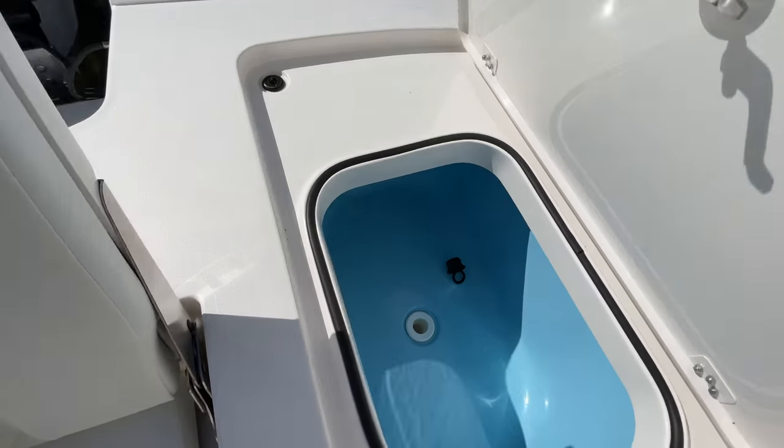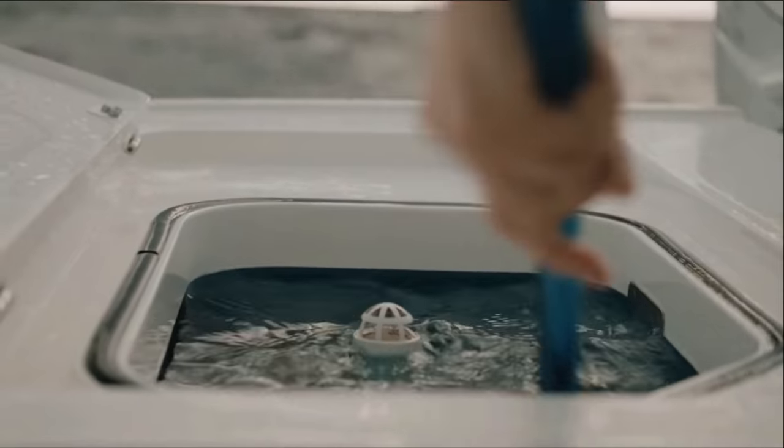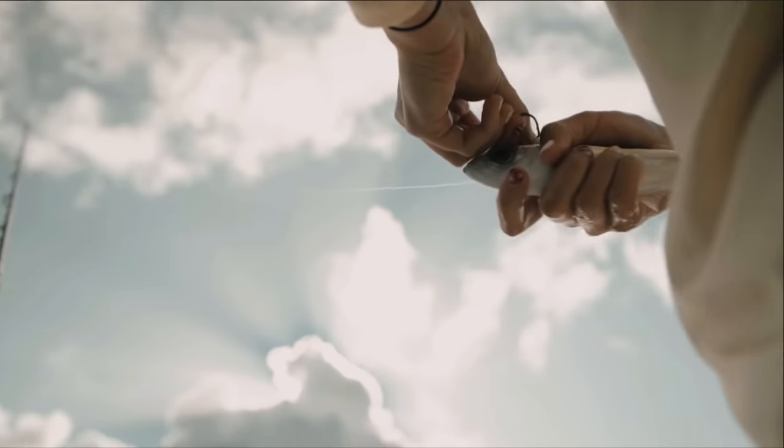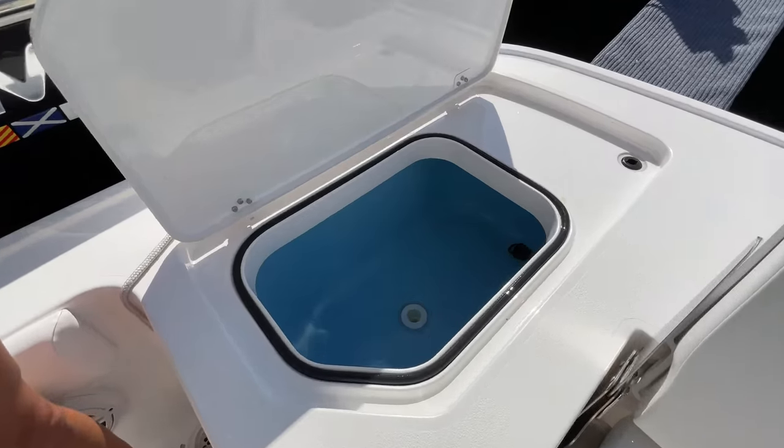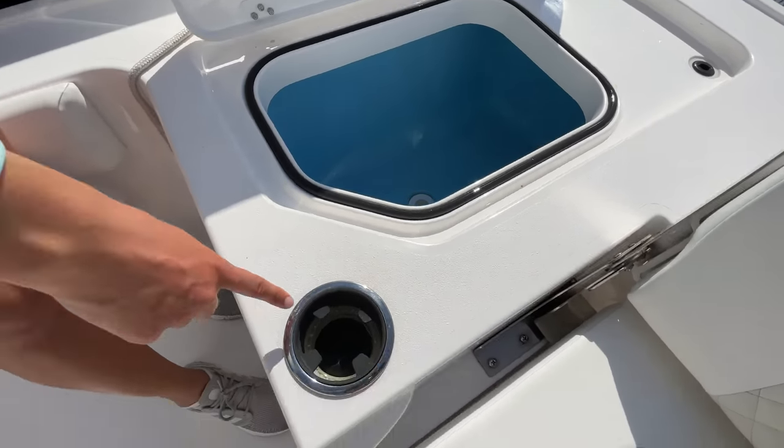Which I want to say is a live well. Yes, it is. There is one live well. And Emily, I'm just going to totally assume it is another live well. Oh, yes. Here we go. Live well right here. Cup holder.